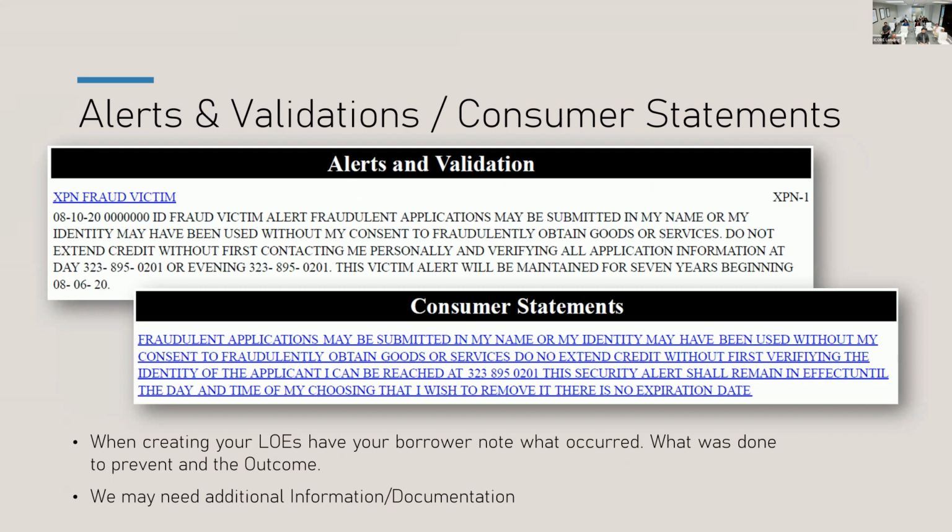Consumer statements and alert validations. Here we had a case where a borrower was a victim of fraud and they had placed a fraud alert. A lot of the times these will block off certain creditors from running credit. So we need to make sure that they're removing that fraud alert for the moment that we run it and they can place it back.